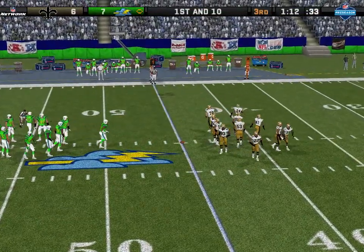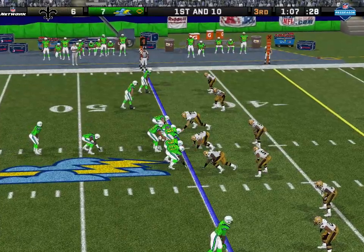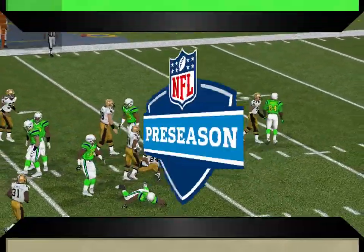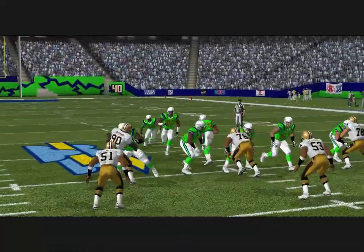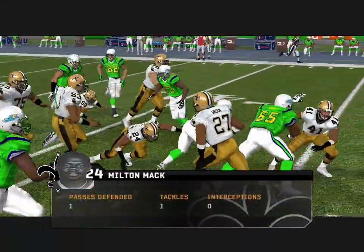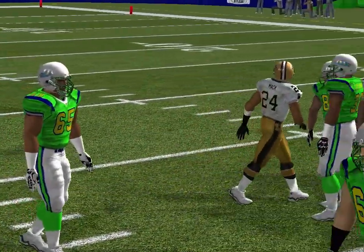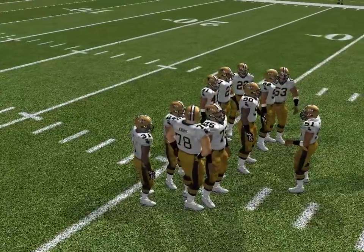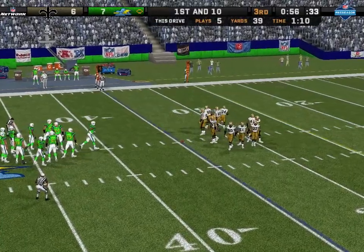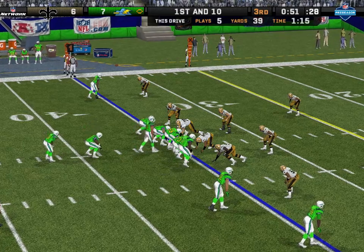First and 10. Ball on the 45-yard line. New Orleans comes out in their nickel package. Looking for room. Matt is there for the tackle at the 35-yard line. Turn it up now.